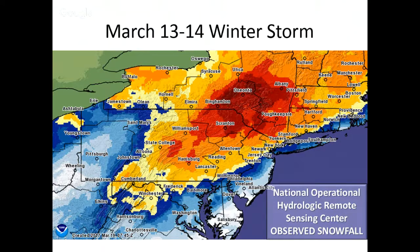The difficulty with this forecast was really figuring out where that gradient was going to line up. Some of the models were not in agreement, anywhere between 2 feet for here and as low as 4 or 5 inches in some of the runs. But all in all, a pretty good forecast.